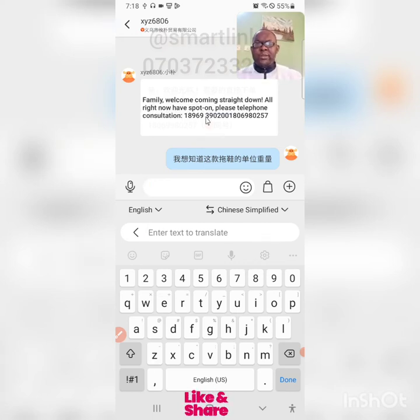Okay? So this reply layer is just a default reply. Once you open the chat, whatever you type here is a default reply. They're just saying welcome. They are not at work right now, so they just display their phone number in case you want to contact them. But you don't need that. Everything should be done in this chat platform, okay? So this is the best way to chat with your supplier.